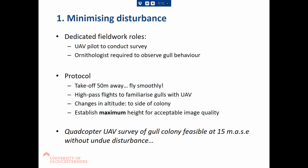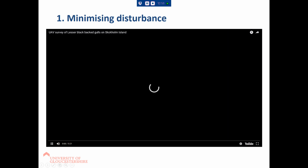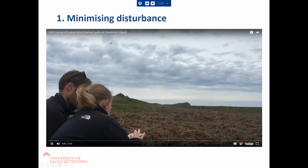They could note that the drone was there, but we didn't see any mobbing reactions unless on one occasion we went lower. We asked for permission to do that, and because we saw an immediate change in the response, we decided, well, we don't need to do that, and we wouldn't recommend doing that any further. So when I say minimising disturbance, this is minimal disturbance. This is what we're talking about.